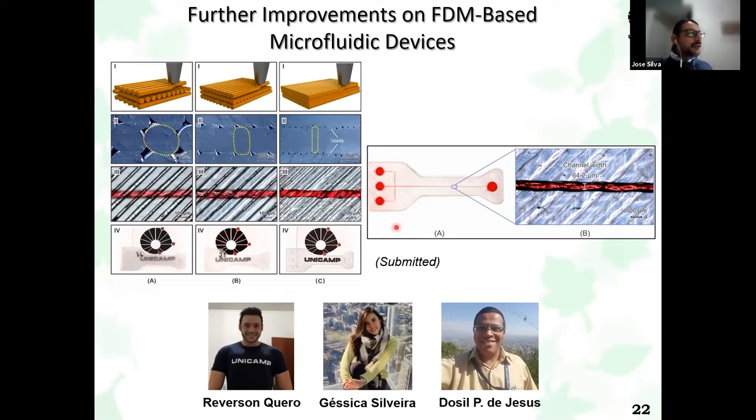Heverson and Jessica could improve even more the resolution of the process to get channels as small as 64 microns. That's really impressive for this kind of technique. Additionally, they could prepare devices with astonishing transparency. It's almost close to glass, this transparency. That's really, really interesting for optical detection. I will not give details on this procedure because the paper is under evaluation, but we hope that soon we can share these results.